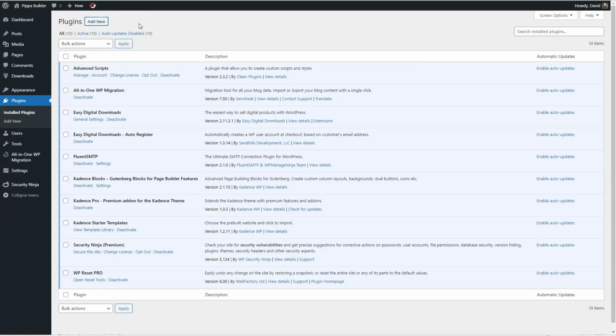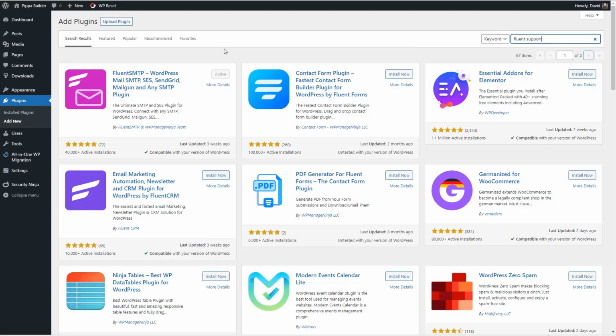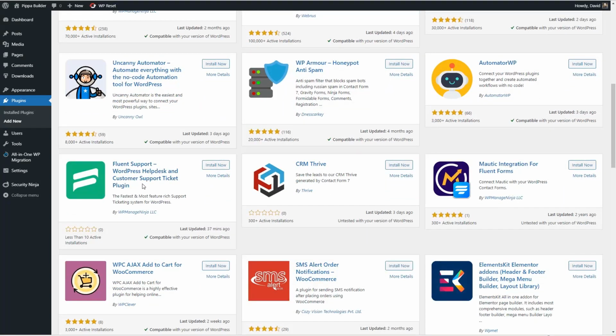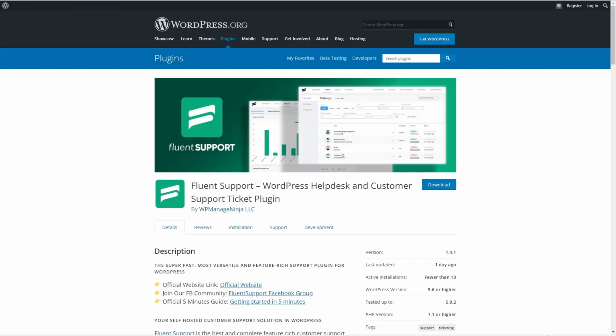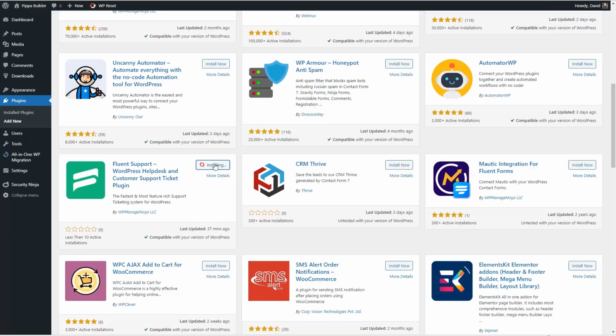So I'm going to begin by installing the free version of Fluent Support. And this is one of those plugins where when you do install the pro version, you need to have the free version installed also. So here it is. You can see on WordPress.org, it's brand new, less than 10 active installs. So let's install and activate.